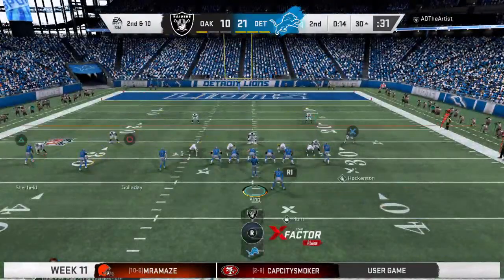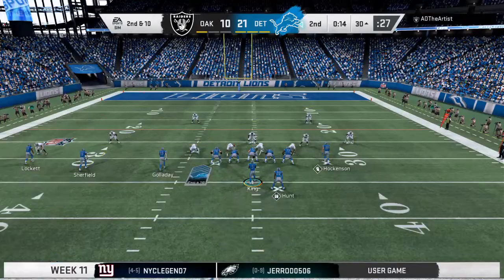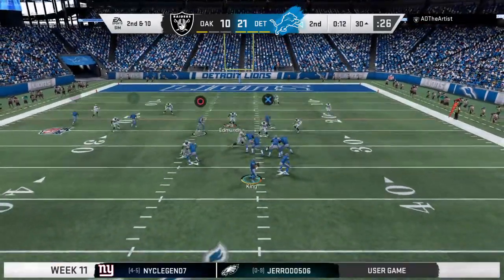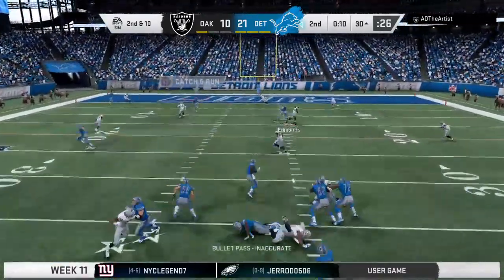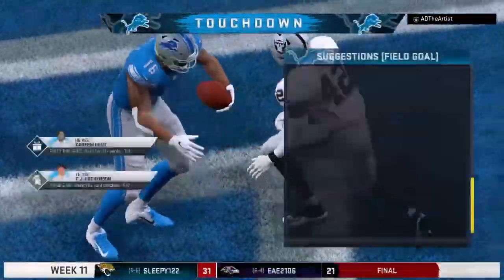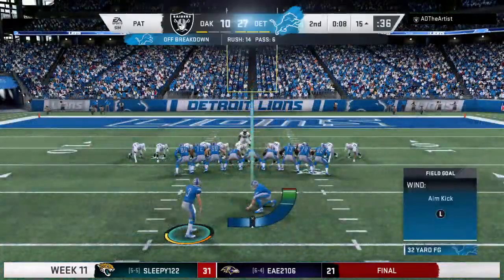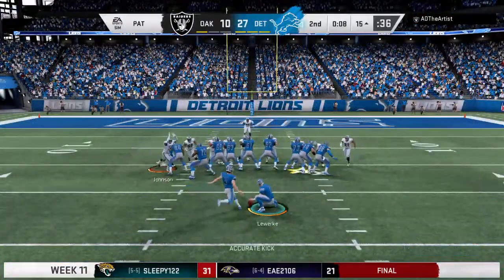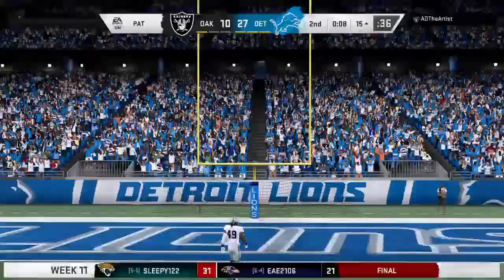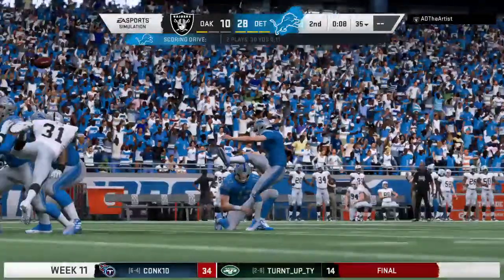The 30 as they come up 2nd and 10. Hey, defense, let's go. Throwing again. King. He's going to rifle one deep left side. And that is caught. Touchdown, Detroit. Trent Sherfield in the final seconds of the first half. And the Lions are able to extend their lead. Extra point right down the middle. And the lead is up to 18 now.